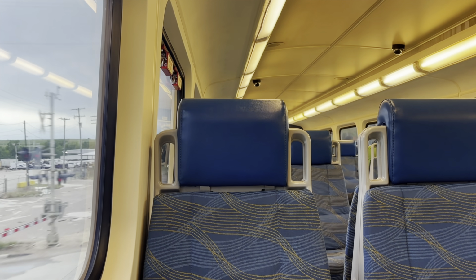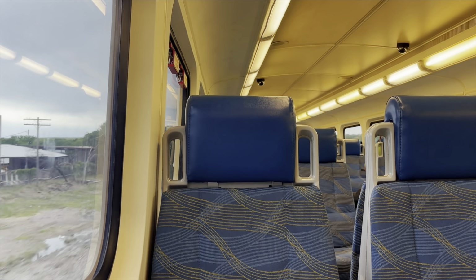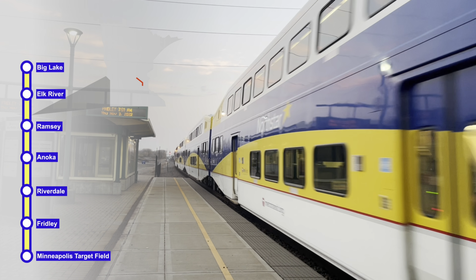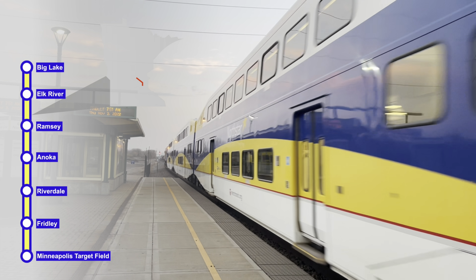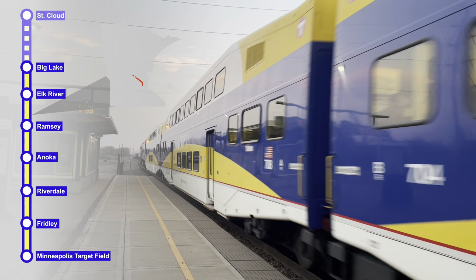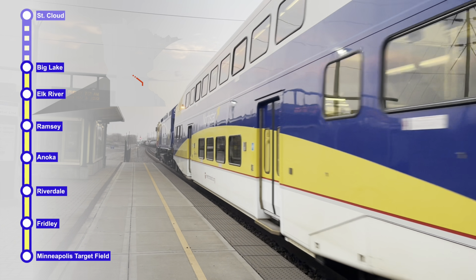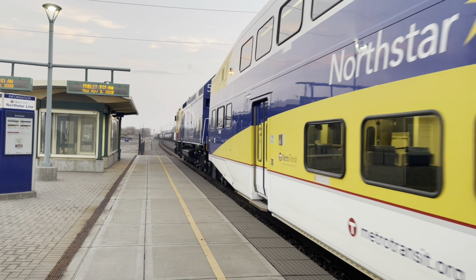And now the Northstar cars that they are leasing from Minnesota. Northstar was a commuter rail service from Minneapolis to Big Lake. It's a bit of a sad story, really. It was supposed to go up to St. Cloud, a major population center. However, it was never built up that far because then it would not have been eligible for certain funding.